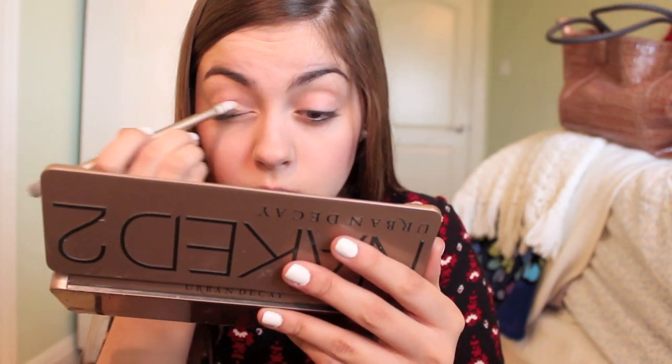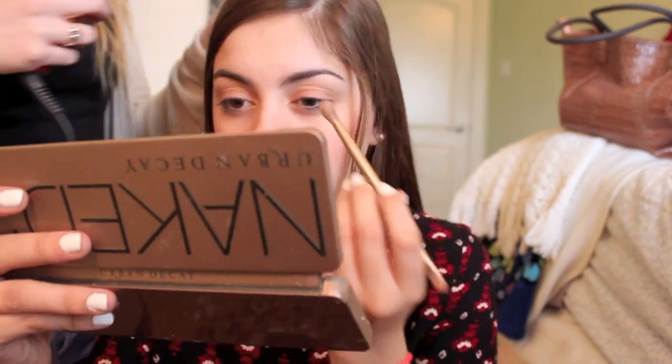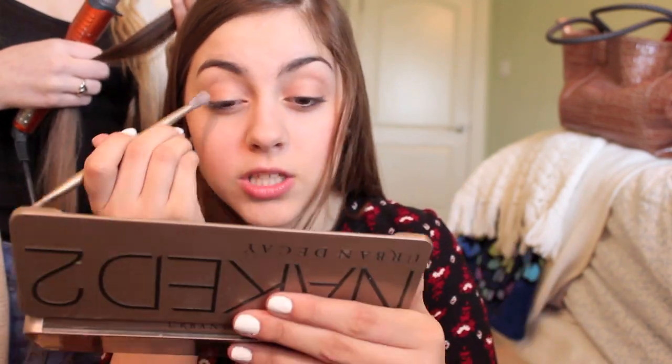Here I'm just priming my eyes with the Urban Decay Primer Potion. Using the Naked 2 palette, I applied Chopper all over my lids. For the crease color, I used Tease.